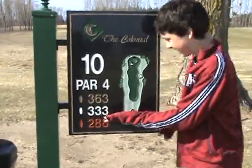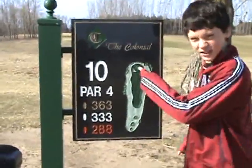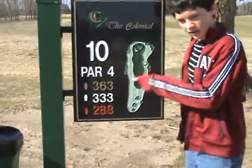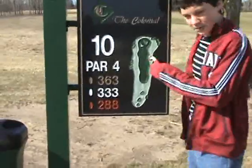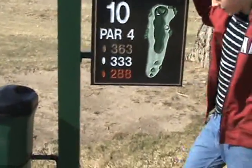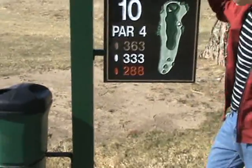We're hitting from the white tee, which is right around here. And we are gonna hit it into the hole, which is right around here. We have to watch out for this sand trap over here and over here. And the white tee is the middle one.